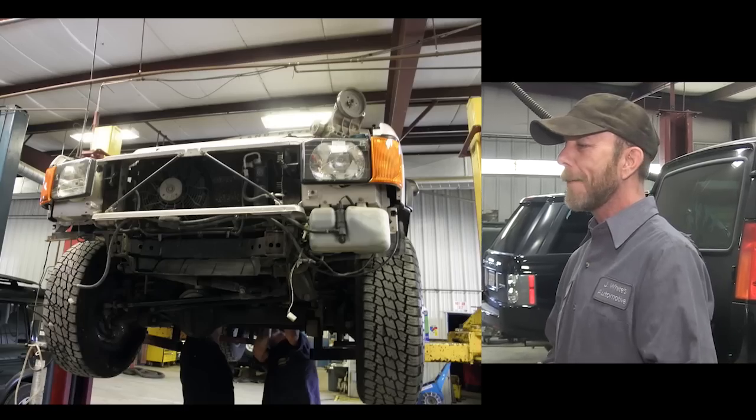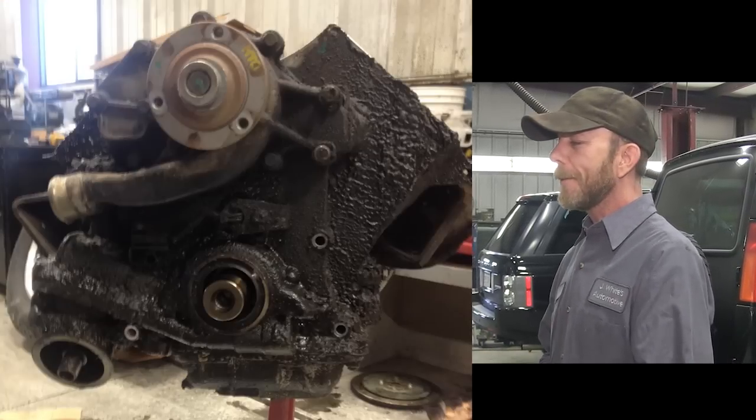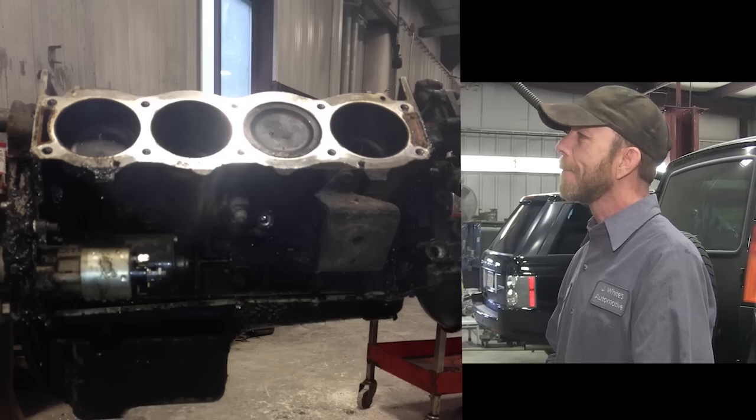I guess I got in on the ground floor. I pulled the original engine out of the vehicle. I love pulling engines, so it was a lot of fun doing that. It was great to be involved in a project like that.